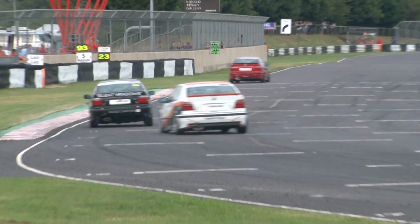Absolutely loving it. It's brilliant. It's so competitive, cost effective as well, which I like, but really good close racing. So absolutely love it. And your thoughts for this weekend here at Castle Combe? I'm hoping for a top 10. I've had some issues during qualifying, so hopefully I'm starting 13th, so hopefully move up the grid.